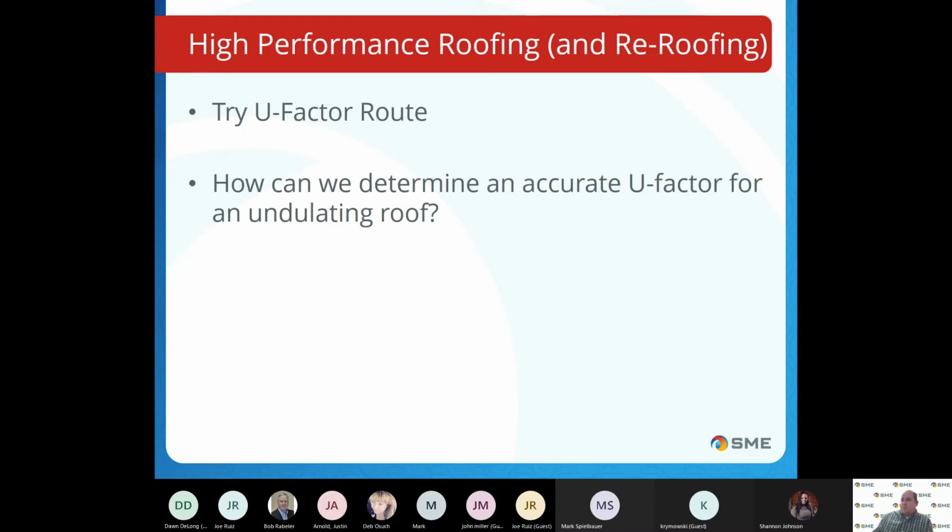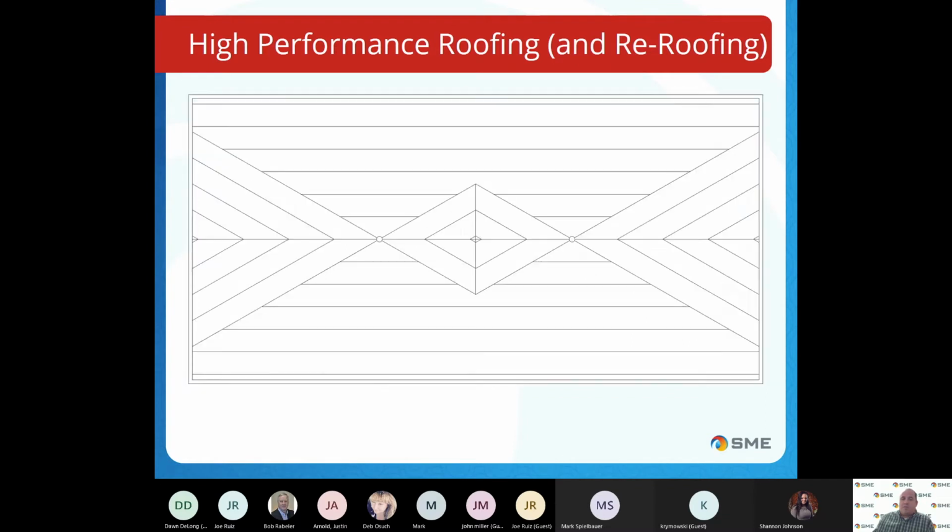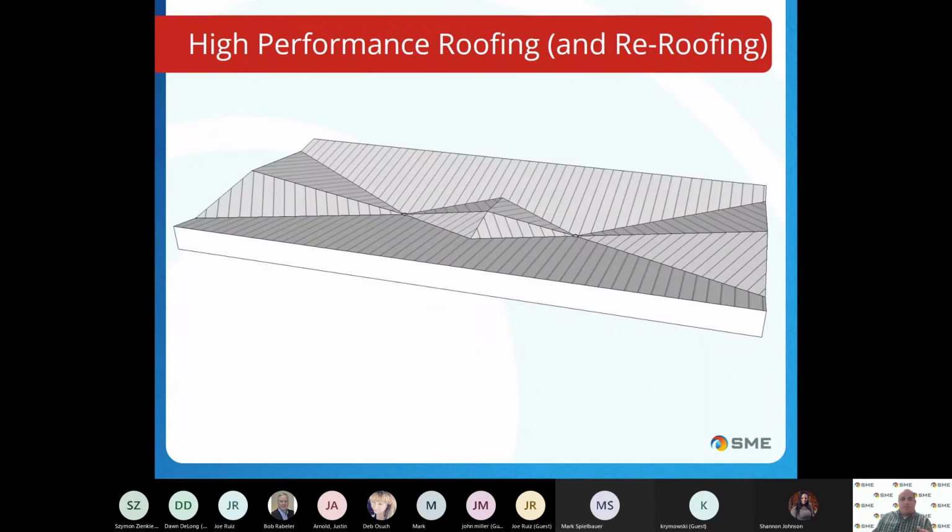But how in the world are we supposed to determine the U factor of an undulating roof where the thickness of the insulation varies from point to point? Well, let's take an example of this roof right here. It's very simple: 2 drains, slopes north to south with counter sloping crickets in the middle. The way they install this is they first install what's known as the field taper insulation, which just slopes north to south. Those are the board joints of the horizontal lines. And then on top of that, they add counter sloping crickets to redirect water to the drains. This is an exaggerated view of what that slope might look like, how they install the field insulation and the counter sloping crickets.